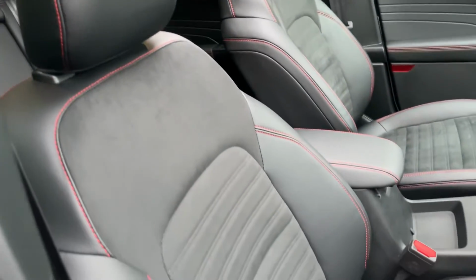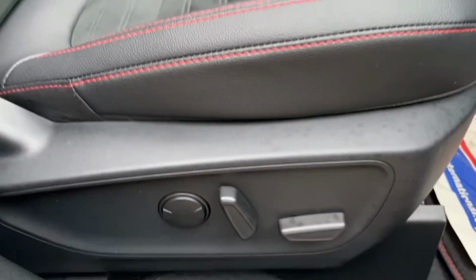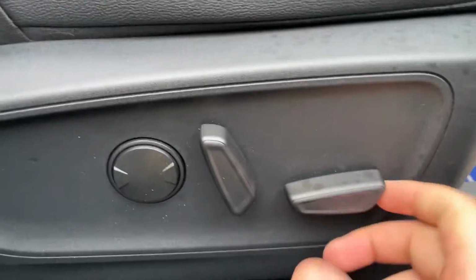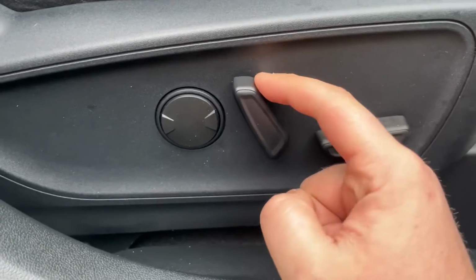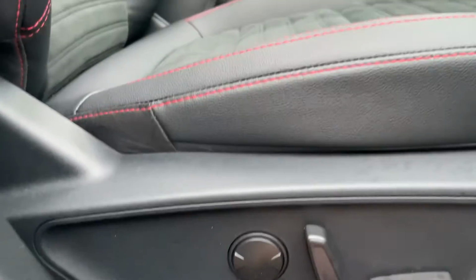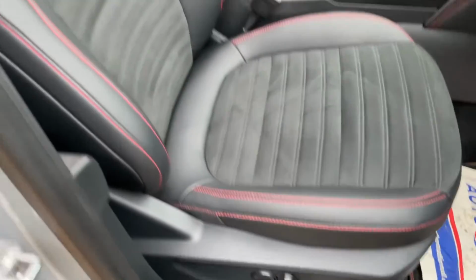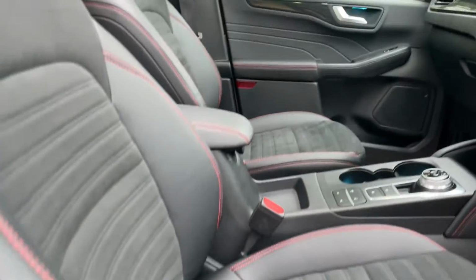Once again, part leather, part suede, red stitching, and we've got an electrically adjustable seat. So that goes 1, 2, 3, 4, 5, 6 way. Then you've got your lumbar support at 7 and 8. Lovely. So a nice comfy seat, and you can just see the definition there on the base and lower body part. Really is a lovely seat. I'm going to make you jealous because I'm going to sit in it just like that.